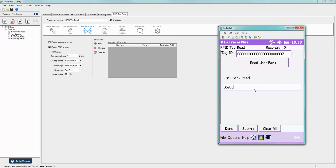So we're able to write additional information to the tag and then also display that in another session when read. So picture, maybe at the time when you're actually writing to a tag, you want to capture its serial number and then maybe the date that it was read. So you can capture that to that user bank, and then in another session when you actually read that asset, instead of having to look up that information from a database, you can actually read it from the tag itself by clicking this read button here.